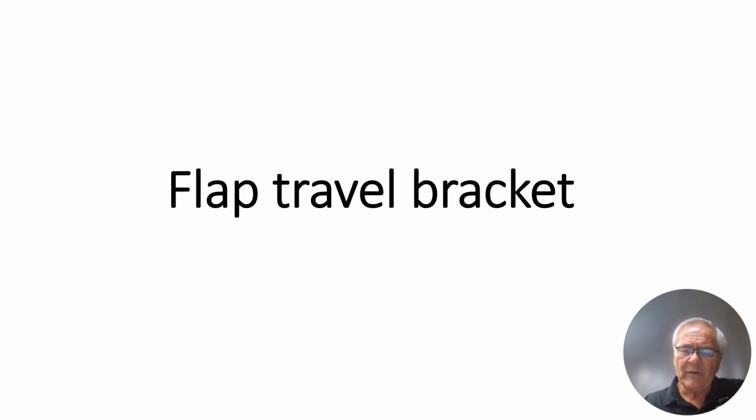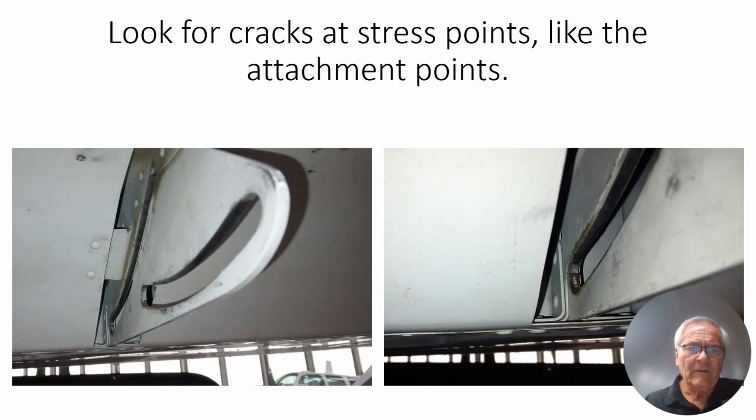Flap travel bracket. This one he happened to have the flap off, so it was a lot easier to get in here and take some pictures. You're looking for cracks at stress points like the attachment points. This point back here is a closer view right here, and it's generally these thinner pieces of aluminum that can crack around the rivets or crack right here.